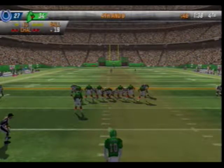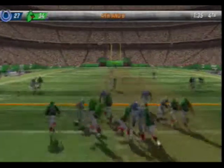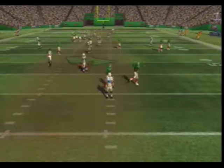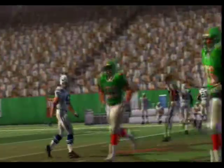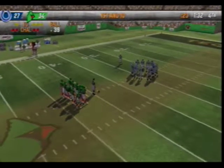Langham is ready to punt this one away. Bruce is back to receive this kick. He's waving for the fair catch. Well, it's crunch time now. This might be their last chance, so they have to stay focused, be efficient, and get the ball into the end zone.